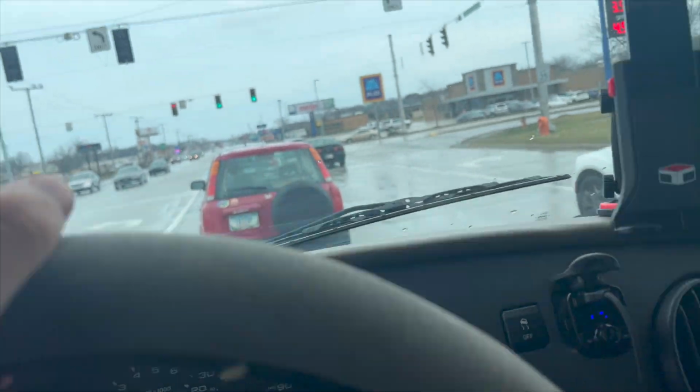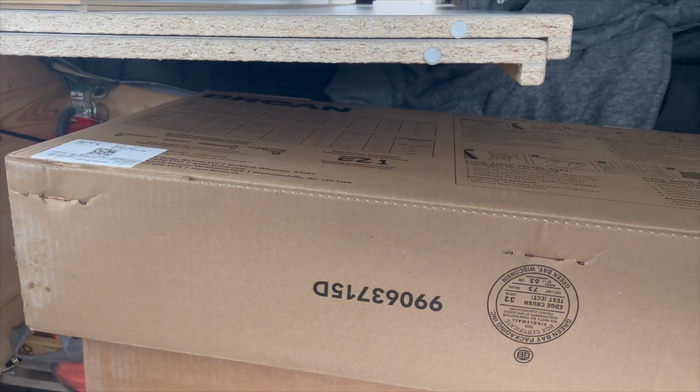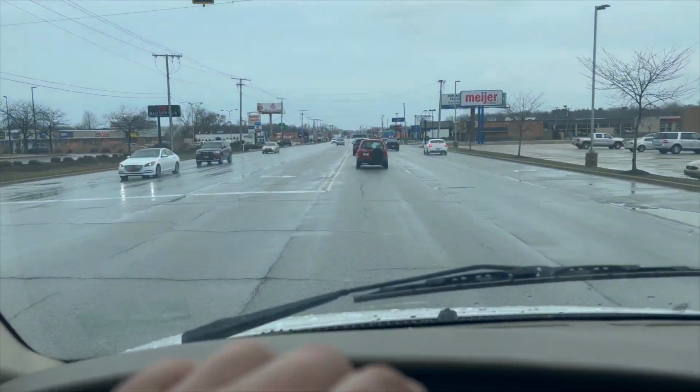All right, guys, so we're driving back to the trailer. We got the countertops, the bottom toe-ins. We got a hood for the oven and a cabinet above that. We'll catch you when we're there.